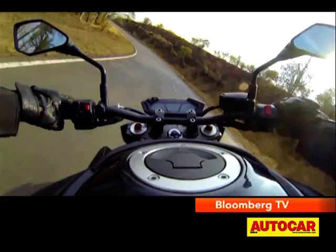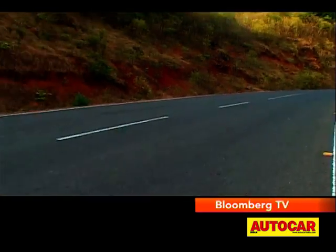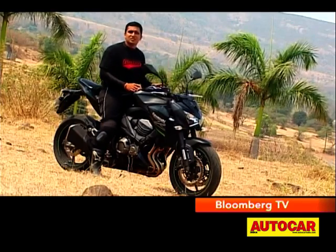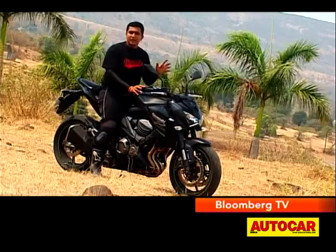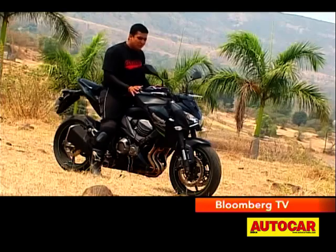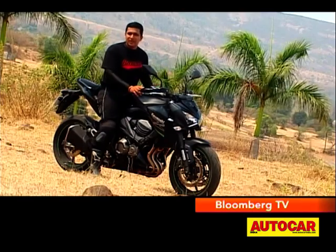So, how is the Z800 equipped to handle the twisties? Now the Z800 has fairly regular components. I mean, the chassis is a tubular perimeter frame, the forks aren't the big piston variety, the brakes aren't monoblocks. But when you hit the road, you forget about all of that. You just get lost in the pleasure of riding this motorcycle.